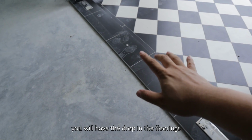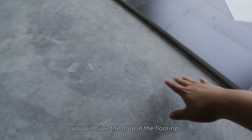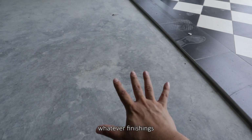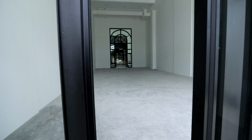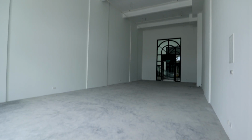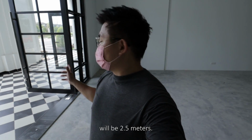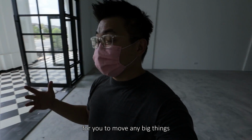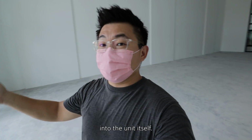And similarly, you will have the drop in the flooring, so this will be just cement screeding, and it's ready for you to lay whatever finishings you want for your floorings. Then the door clearance will be 2.5 meters. That is very convenient for you to move any big things into the unit itself.